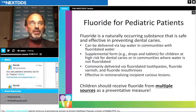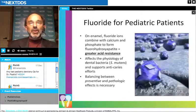This is largely why it becomes so important for the children to have toothbrushing each day, because it gives not only the cleaning of the teeth, but the topical fluoride effect. Once again, I mentioned this earlier when the question came up, that we have the calcium and the phosphate to form fluorohydroxyapatite, which has greater acid resistance. So really what the fluoride is doing is providing an actual physical hardness that will make the tooth harder to penetrate when the bacteria touch them.